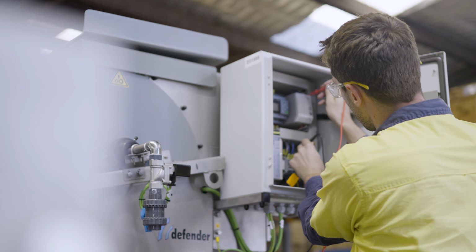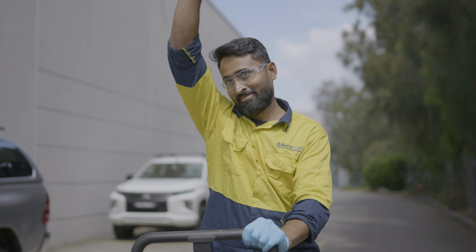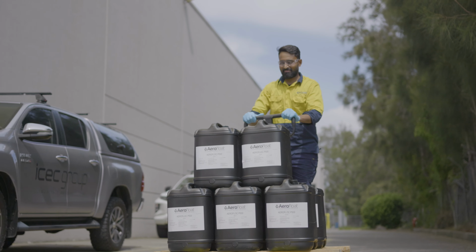They had free dial-up. The engineers, they would be there within a couple of hours to sort out the problem. So one of my recommendations will be to go with Aerofloat for chemical supply, as well as monitoring and controlling both our trade waste plants.